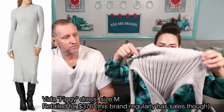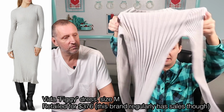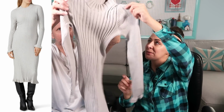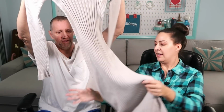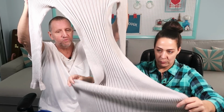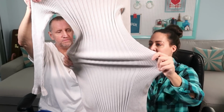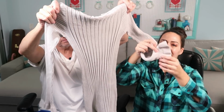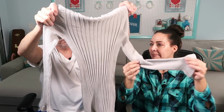They wrapped things nicely. That's good. This is Vita. I have heard of this brand. I don't know if I've ever purchased it. Size medium. It's like a little mock turtleneck. It's very stretchy. And then it kind of bells out to a knit. It's got a ribbing, so it would accommodate various sizes, even though it's a medium. And then there are little bell ruffly sleeves. Very nice.